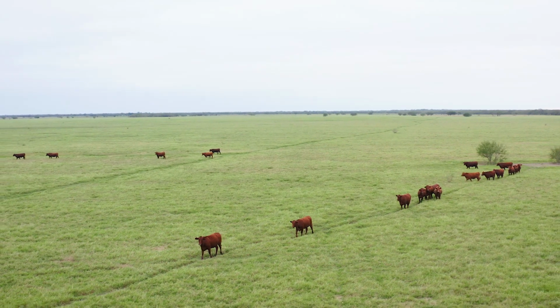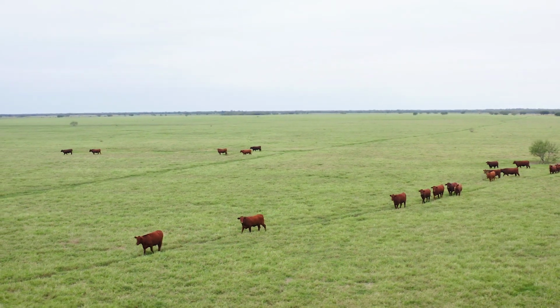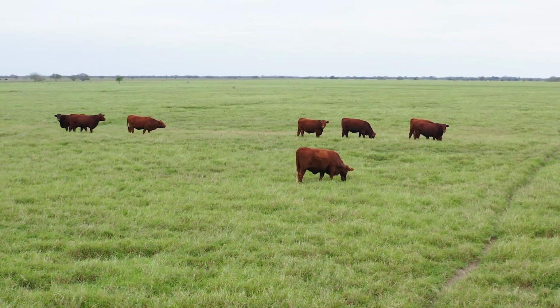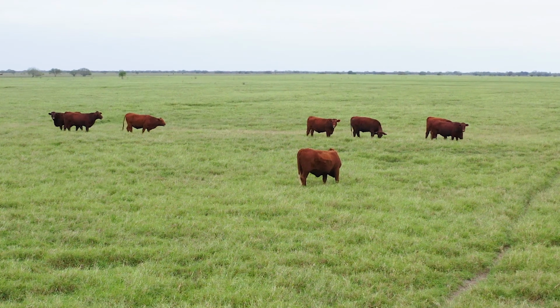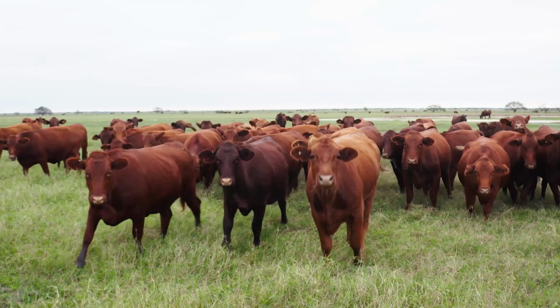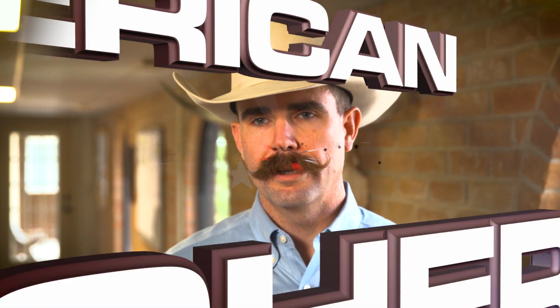The American Red makes up the genetic base of our 24,000-plus commercial females. It's a program that we're very committed to. We feel like it's the best fit for our production model. The King Ranch production model is predicated on profitability, and the American Red is what we feel gives us the best opportunity to have the most efficient cow-calf operation and the best feeder and carcass quality animal.